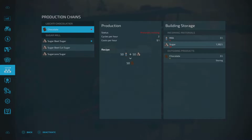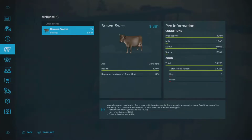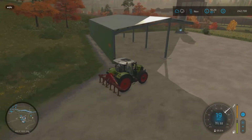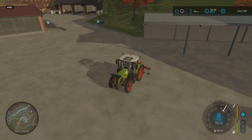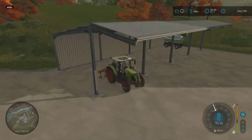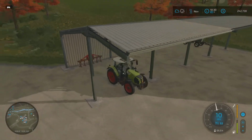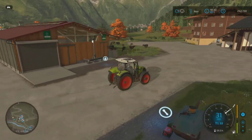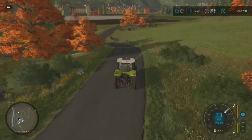So we have 251,000 liters of sugar beet. It's going to be turned to sugar. We have 1,600 liters of milk. So I think what I do is got this done, and we'll go ahead and start throwing some seeds down. We don't have any straw bales, so we have nothing extra, so that's gonna be a bummer.